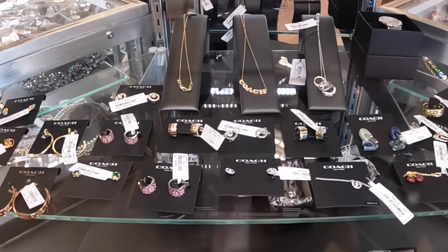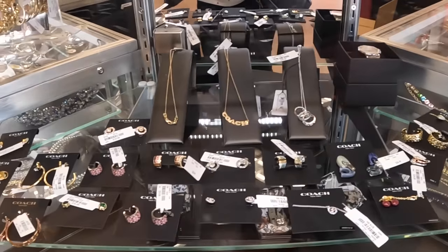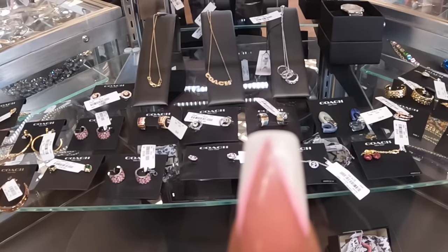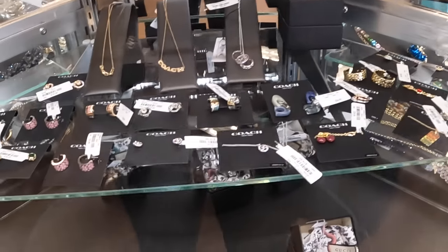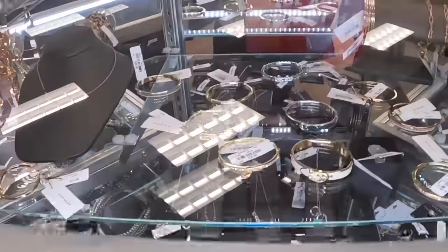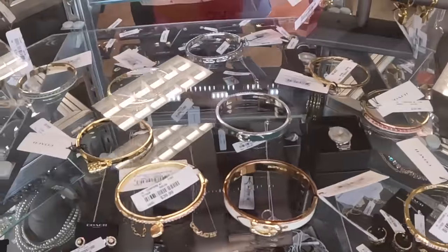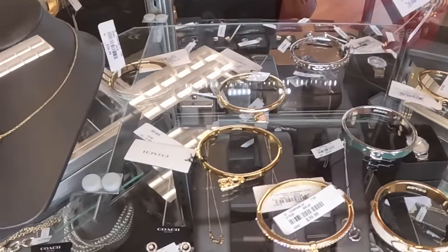That cute Coach necklace on the inside, I don't see the price. And then that one right there with the three rings is 30. And then the cute earrings. I like those right there. The blue and white ones. And then they have the little cherry necklace. That is 30. The cute bracelet with the buckle. The heart. That's 40. The other one with the buckle is 40. 50, the lock.